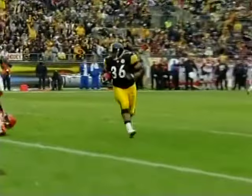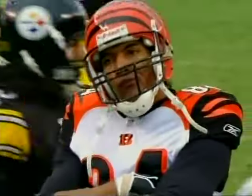Big battle in the AFC North. Bettis, he's got another. On top for Houshmandzadeh. He's got it for a touchdown. This should be fun.